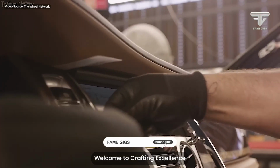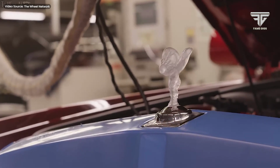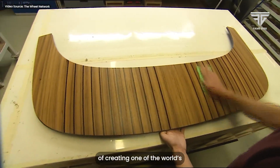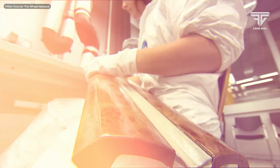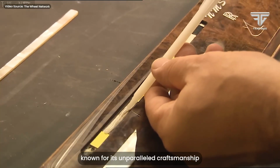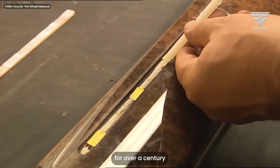Welcome to Crafting Excellence, the making of a Rolls-Royce car. In this journey, we'll delve deep into the meticulous process of creating one of the world's most iconic luxury vehicles. Rolls-Royce, known for its unparalleled craftsmanship and attention to detail, has been synonymous with automotive excellence for over a century.